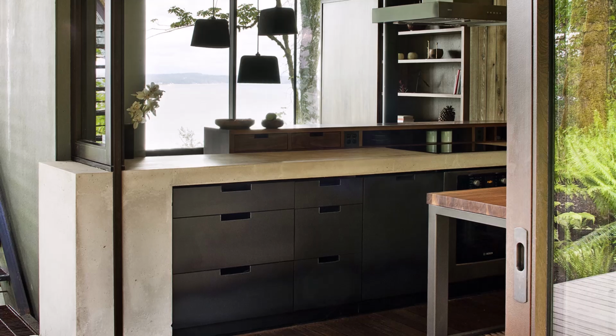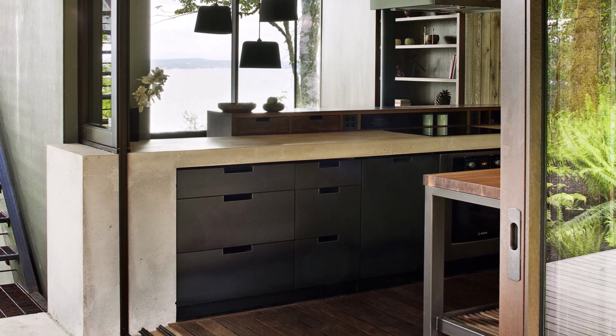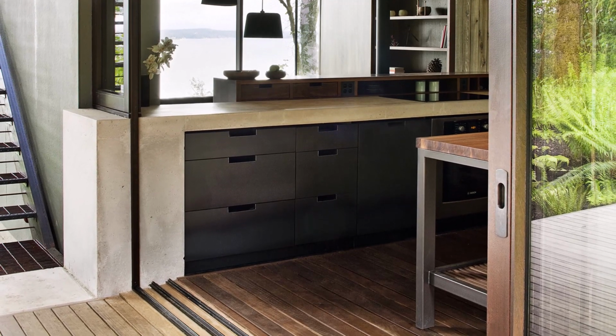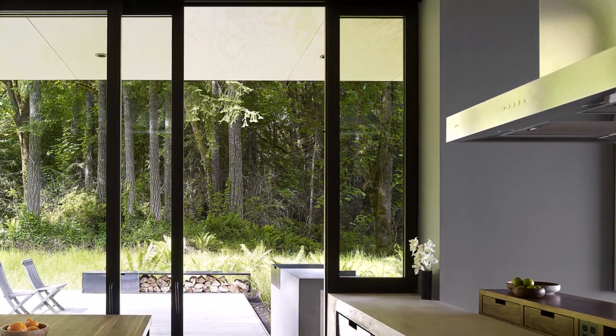The simplicity of the design ensures that the focus remains on the connection between the building and the land, a constant interplay of openness and shelter.